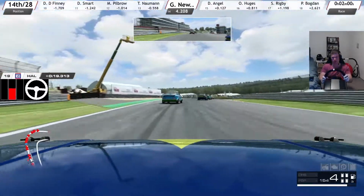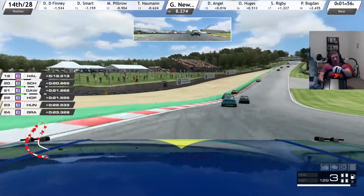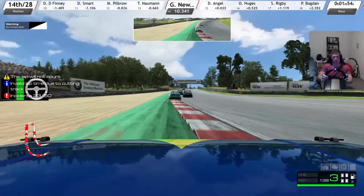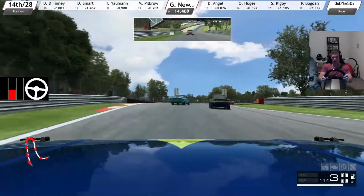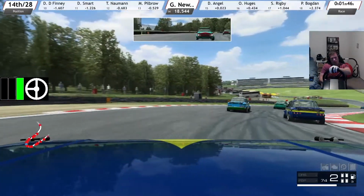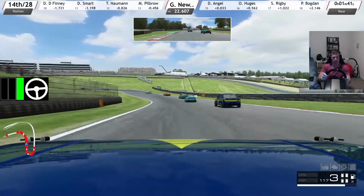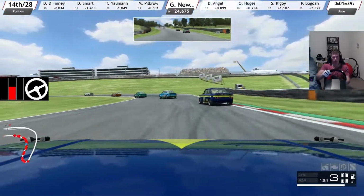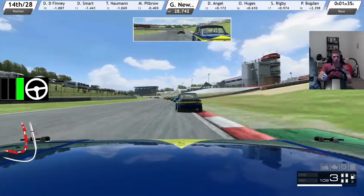Damage turned off in this race, of course. Angel gonna make the move. Just sending it. Nowhere to go but cart. Got 24 instant points. Is he still there? Yup. Still there, clear. Woo!